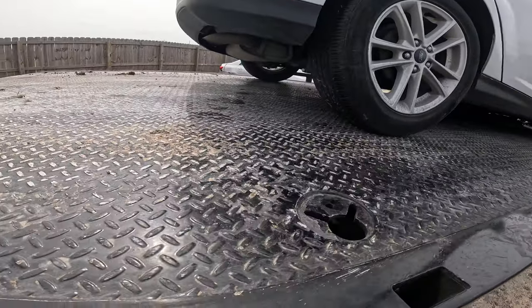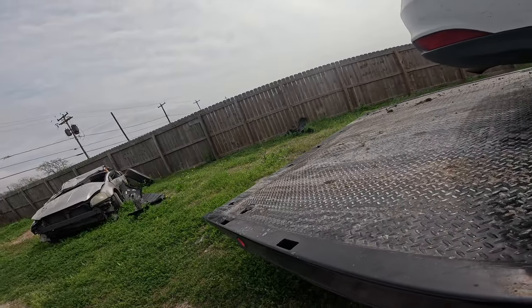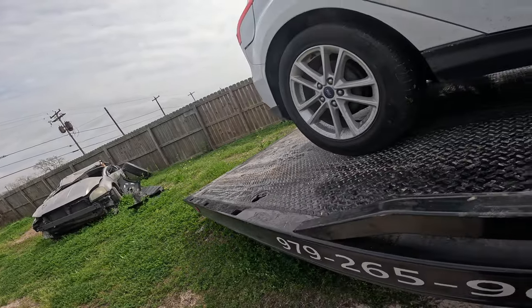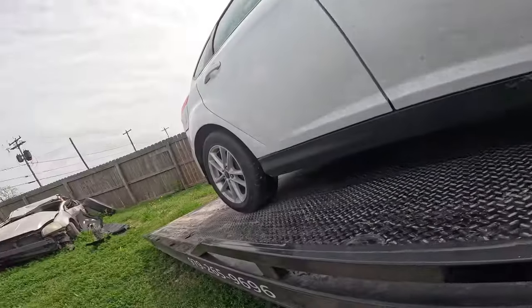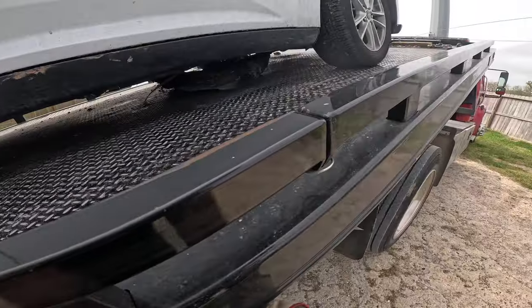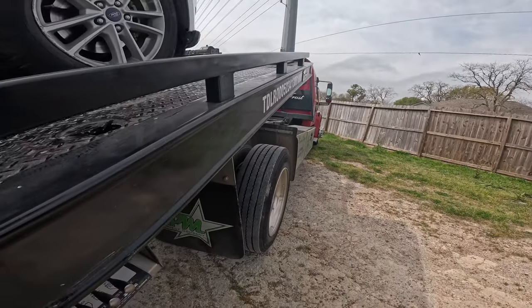Got all of our straps off. Going to lay the bed down. Get this thing unloaded. Hopefully it doesn't fight us too hard with that one wheel being flat, one tire. Push my truck forward a little bit here. Backed up a little bit too far.